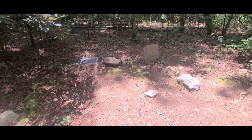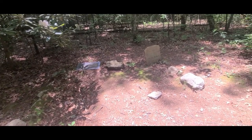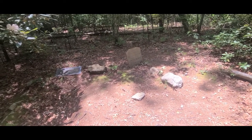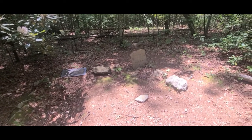We just got all the water bottles filled up one more time. 2.9 miles left into Hot Springs. Let's go. There's two graves right off the side of the trail, George and Eva Craig, born in the late 1880s. He died in 1966, she died in 1940.